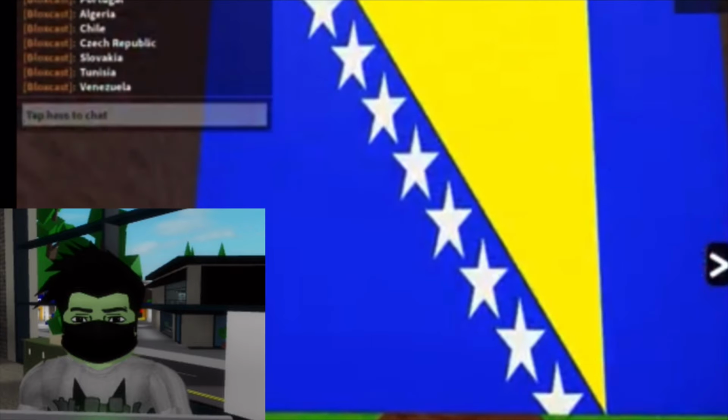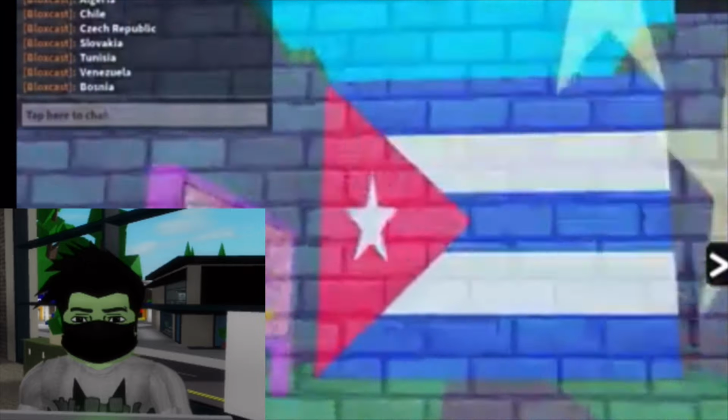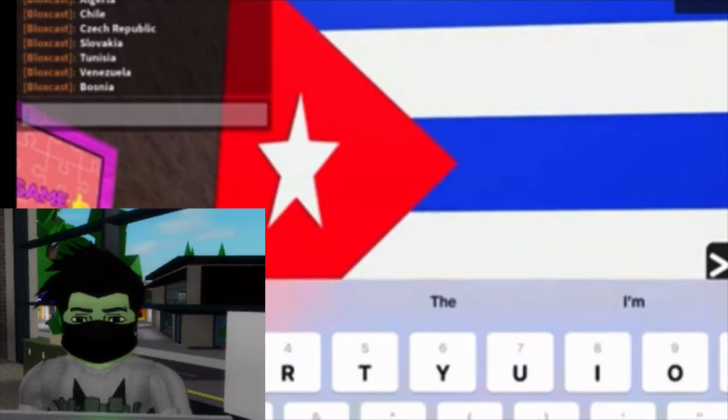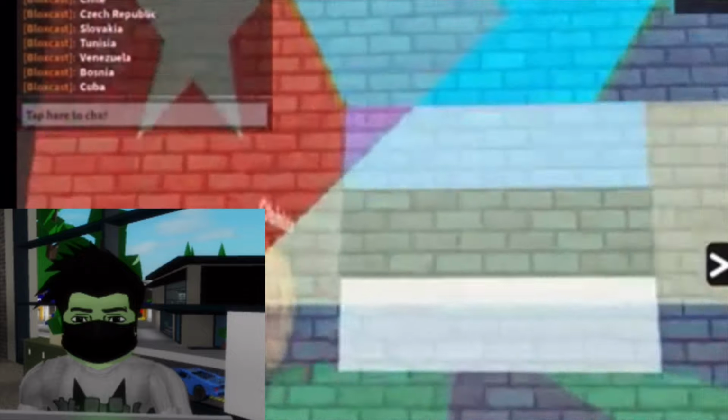This one's a very unique flag, and again, I can't get this wrong for my Balkan friends. This is Bosnia and Herzegovina. This one is Cuba. I really, really like this flag. I like the blue and the black. This one is Estonia.